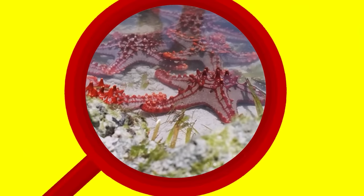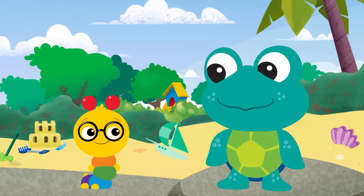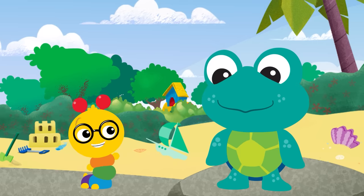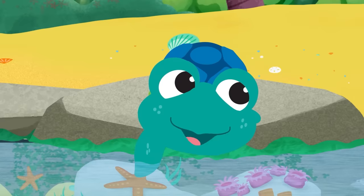Oh, look! Starfish! Now that we see them closer, it really doesn't look like those starfish are smooth. You're right. It does look like starfish are bumpy, but there's only one way to know for sure. How, Cal? We have to touch it. Gently, though, because starfish are living animals, just like you and me. Whoa, it's smooth and soft.